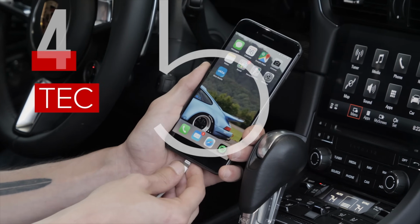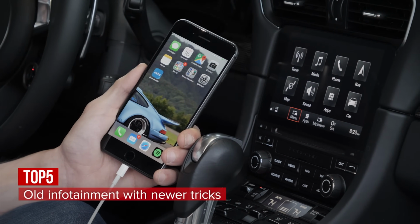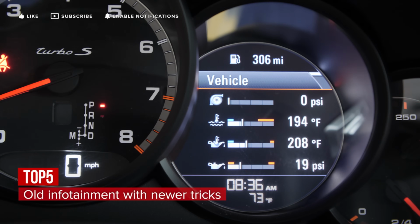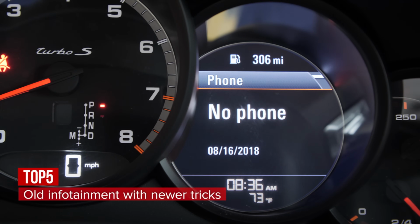The 911 still runs the old version of Porsche's PCM infotainment system, but it's been upgraded with some new tricks. Apple CarPlay is standard, as is a 4G LTE Wi-Fi hotspot. There's also a configurable display nestled in the gauge cluster, offering quick access to audio, random vehicle data, and even a small navigation map.